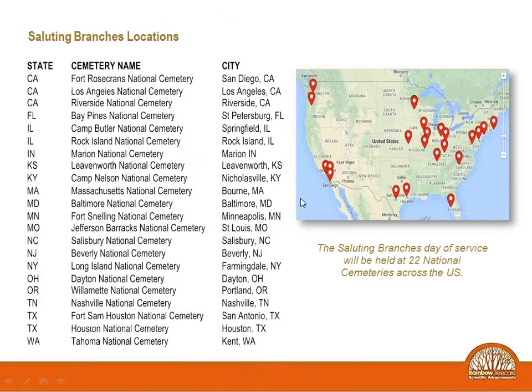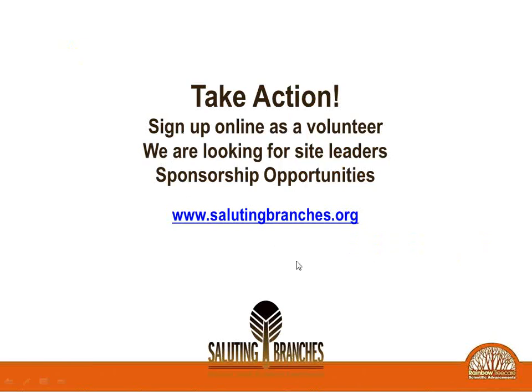These are the locations of where these cemeteries are going to be worked on. I'm going to be personally working at the Beverly National Cemetery in New Jersey. We're looking for site volunteers, for coordinators for a lot of these cemeteries. And so if you can go to salutingbranches.org to sign up as a volunteer, we would definitely appreciate it.